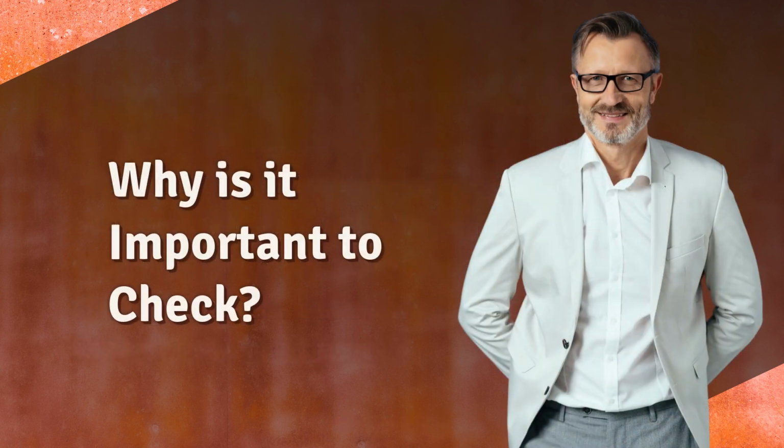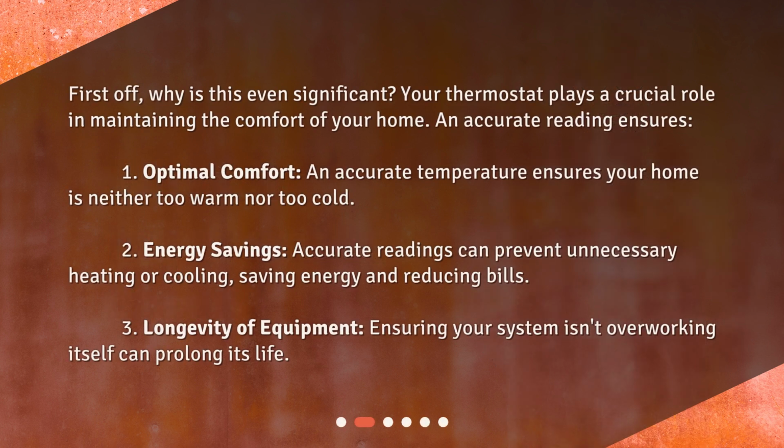Why is it important to check? First off, why is this even significant? Your thermostat plays a crucial role in maintaining the comfort of your home. An accurate reading ensures: 1. Optimal comfort. An accurate temperature ensures your home is neither too warm nor too cold. 2. Energy savings. Accurate readings can prevent unnecessary heating or cooling, saving energy and reducing bills. 3. Longevity of equipment. Ensuring your system isn't overworking itself can prolong its life.